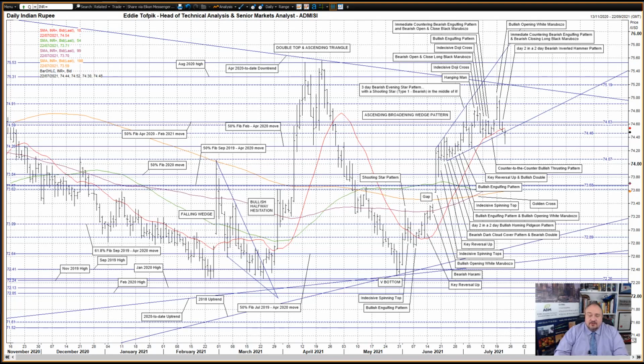Now this is where we get to the interesting bit. Traditionally, inverted hammer patterns are seen as bullish reversals. However, the data suggests differently. Nearly 7 out of 10 times these occur, we have a bearish continuation. This action also helped clarify another pattern that was running around in my mind, that the mid-June to date action is in fact an ascending broadening wedge pattern, with the lower trend line being the very recent uptrend, currently at 74.48, and the upper trend line being very acute and currently at 75.71.